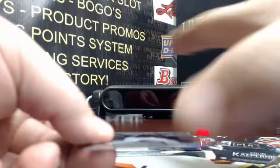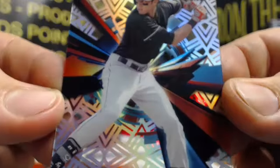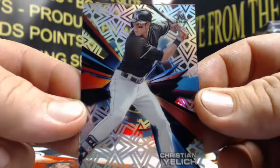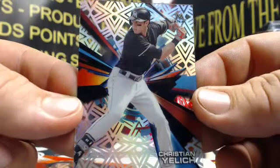All right, guys, and then we have Christian Yelich. And this is one of the more rare refractors as well. Let's be going to Miami. Derwin S. and the Marlins. Derwin the winner. Primary player slot number 2.